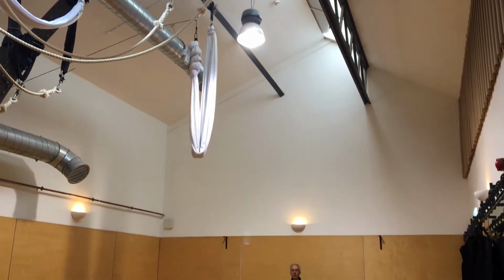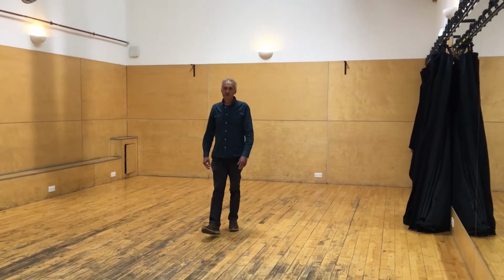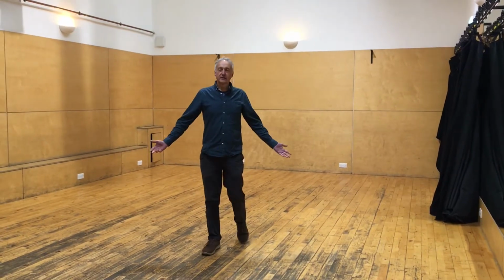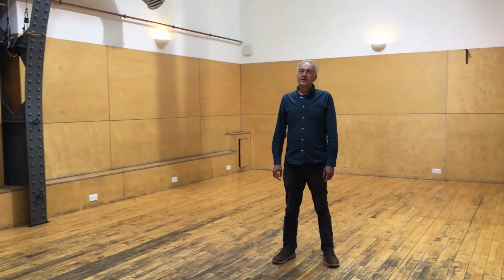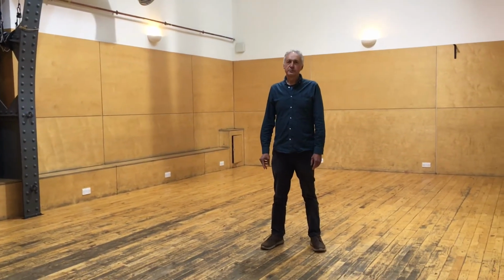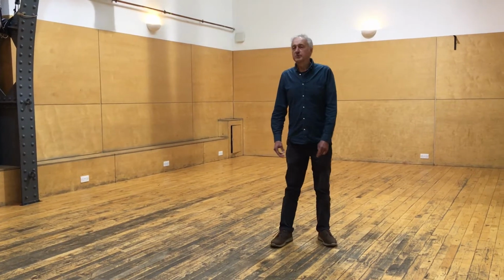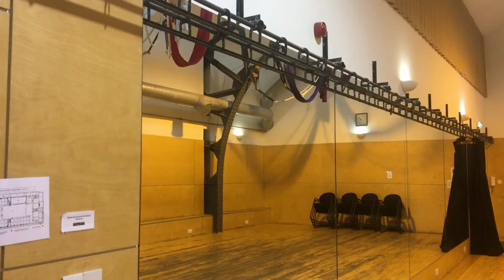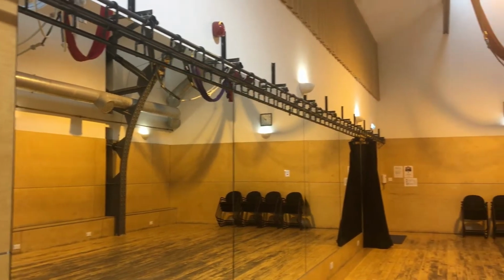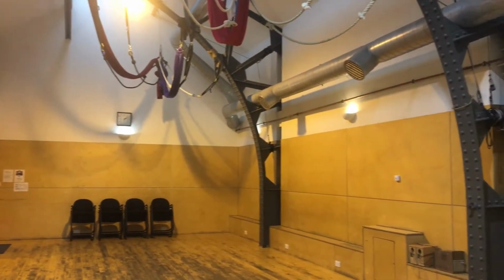So after Out of the Blue bought the drill hall in 2002, we set about converting it into a multi-purpose arts centre. This space here we built in 2004, and since then it's been used by hundreds of people each week. Thousands of people come through the doors each year to get involved in all manner of creative workshops. So in this space, as you can see, there's space for dance, there's space for aerial, there's theatre companies, there's all manner of meetings, workshops go on every week, or did before COVID.